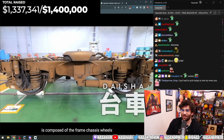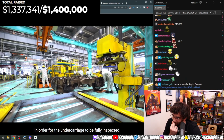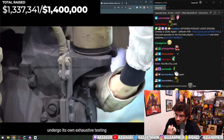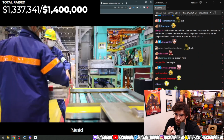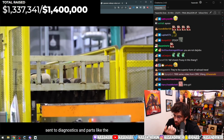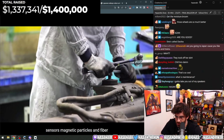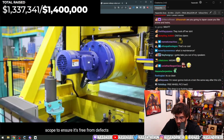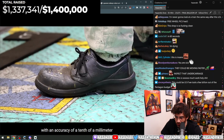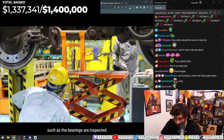Daisha in Japanese is composed of the frame, chassis, wheels, axles, and motors. In order for the undercarriage to be fully inspected, each part must be disassembled to separately undergo its own exhaustive testing. As the components are separated, they're sent to diagnostics, and parts like the axles are inspected via ultrasonic sensors, magnetic particles, and fiberscope to ensure they're free from defects, while wheels are turned and reprofiled with an accuracy of 1/10 of a millimeter. Even the smallest of components, such as the bearings, are inspected.